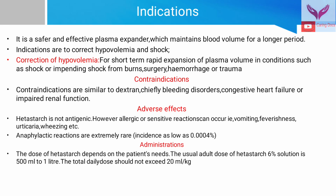The indications for the use of hetastarch are: it is a safer and effective plasma expander which maintains blood volume for a longer period, and so it is indicated to correct hypovolemia and shock. For short-term rapid expansion of the plasma volume in conditions such as shock or impending shock due to burns, surgery, hemorrhage or trauma, in these conditions we can give hetastarch as a plasma expander.